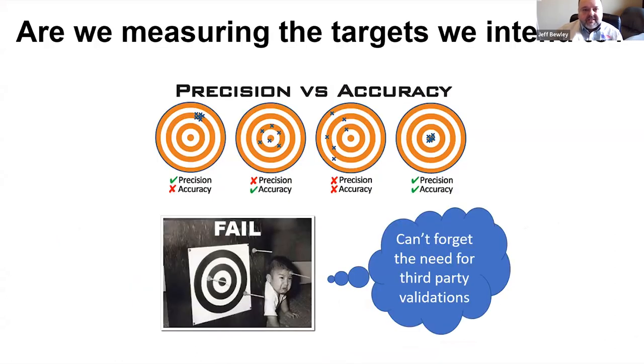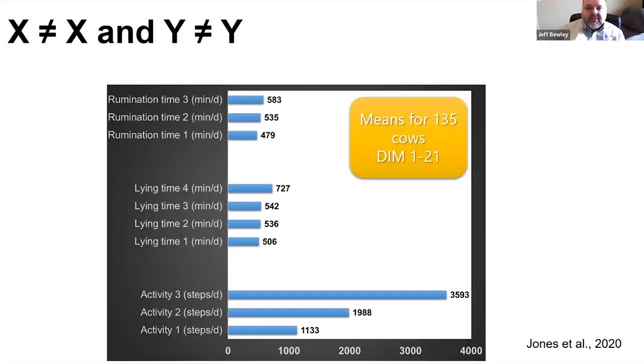We also tend to assume that if somebody says their technology measures X, that it actually measures X. And I can tell you from personal experience and validation studies that this is not always the case. We have a need for third-party validations of these technologies. Somebody needs to validate that it does what it actually says that it's doing. And here's an example of why that is an issue.